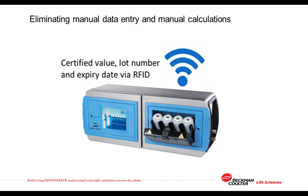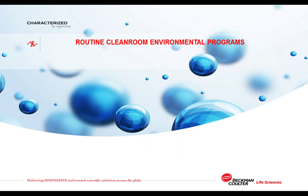Calibration standards automatically upload their certified value, lot number, and expiry date to the PAT700 using radio frequency identification tags. Electronic chips are located on the calibration bottles, and these are read by the PAT700 automatically using RFID.